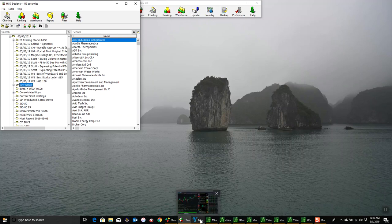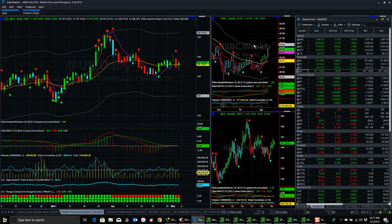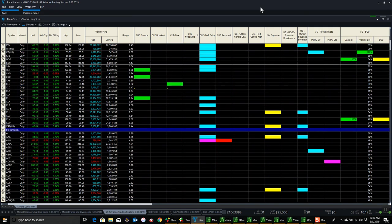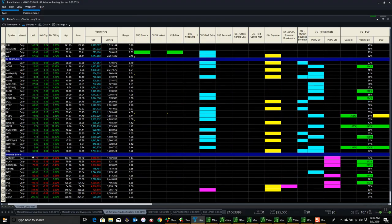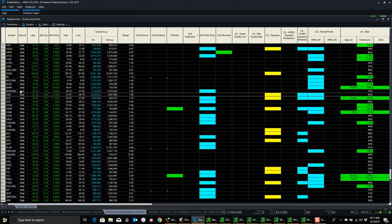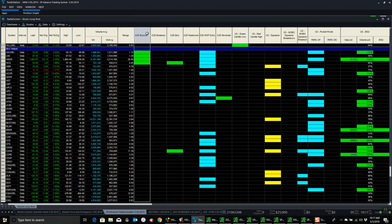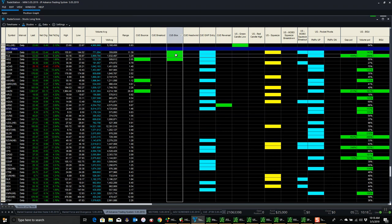Now, how do I watch 113 stocks? I go into my trading system, and somewhere down here, I'll be able to scan for new signals occurring today. I can look for bounces. I can look for breakouts. Look for boxes where they come down and hit some support.